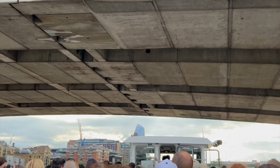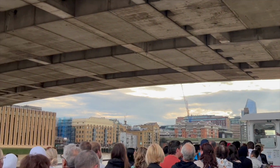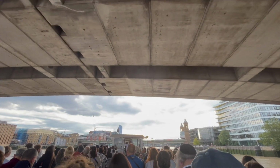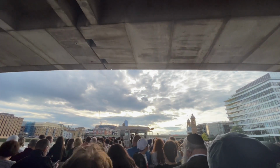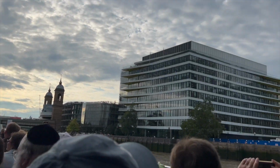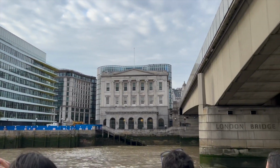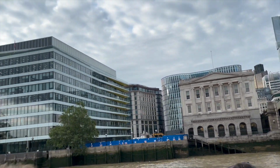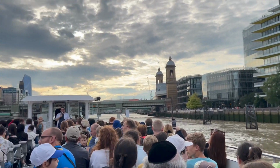If you don't believe me, look either side and they wrote the name on it. Look, London Bridge. There's been a London Bridge on this site since the Roman era. This is the fifth London Bridge to span the river at this point. The previous one got sold to an American company for £1 million. It now stands over Lake Havasu in America. But we just went through London Bridge.